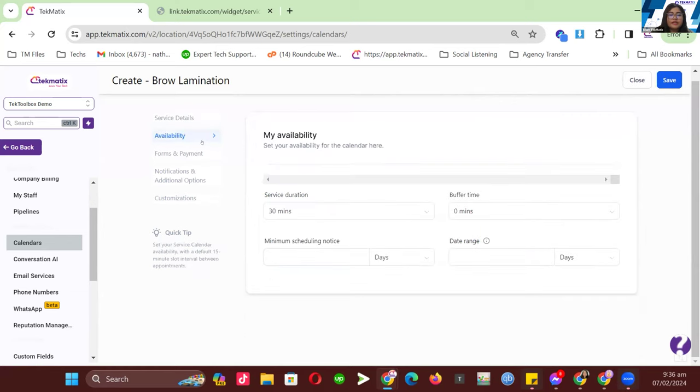And after that, you can set your individual availability for this time. Whatever availability you've set for the staff members under their TekMatix profile will automatically map into the availability set for the services. So just put in the duration for the service, and if you have some buffer time, just set any buffer time that you want. In my case, I'll just put 15 as buffer time.